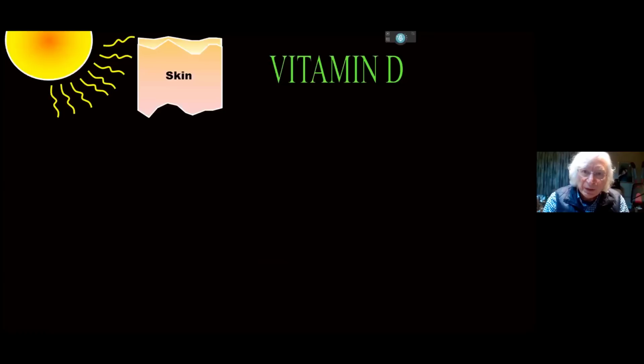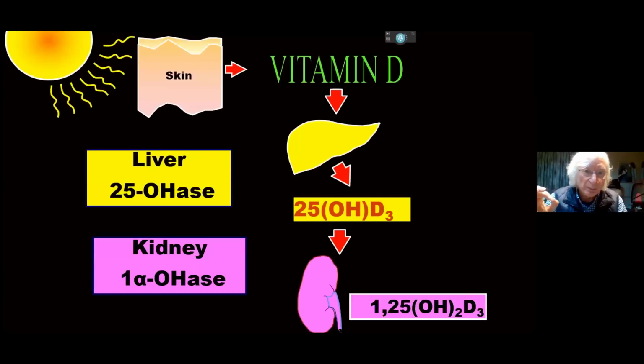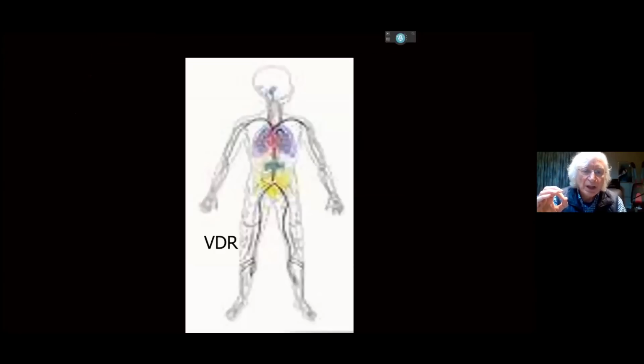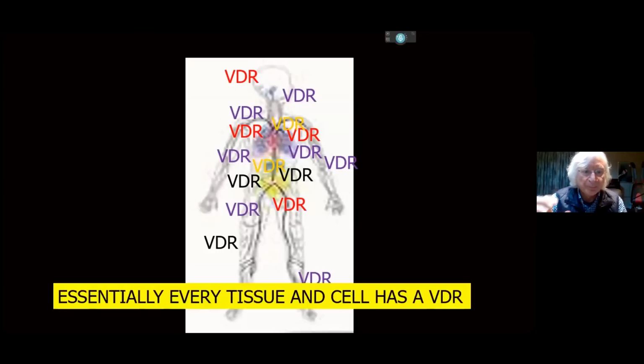Vitamin D, as you're well aware, is the sunshine vitamin, comes from exposure to sunlight. And once you make it in your skin or you ingest it in your diet, it then goes to your liver. That's converted to the major circulating form, 25-hydroxyvitamin D. And then it goes to your kidneys to get activated to 1,25-dihydroxyvitamin D. And we now recognize that basically every cell and tissue in your body has a vitamin D receptor. And so vitamin D plays a very important role for overall health and welfare.